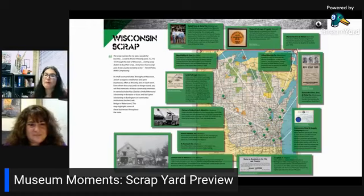So one of the things we wanted to endeavor to do in this exhibit is try to give some credence to scrap across the state. Literally this map could have probably had 50 or 60 more dots on it, and we just don't have the time or space. So we tried to give a representative sample of some of the scrap businesses statewide. I think we went as far north as Marinette, as far west as Eau Claire, and down right by the border with Burlington. So you really cover the whole state.